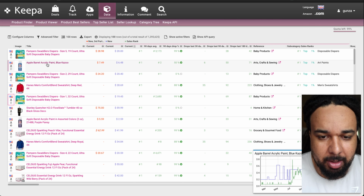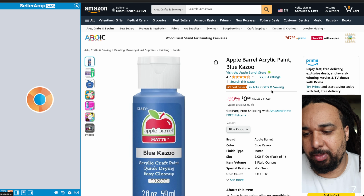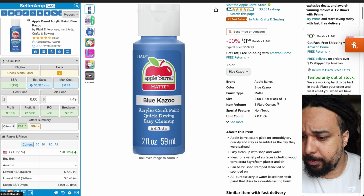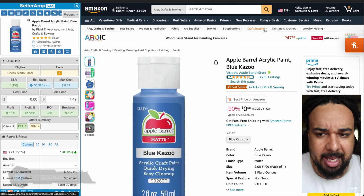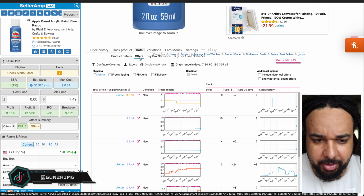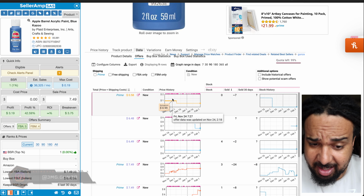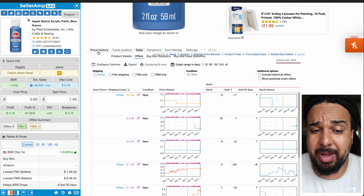Apple Barrel Acrylic Paint Blue Kazoo. Okay, we have more than 3 FBM offers on this specific listing. Let's see if we can actually buy this product on Amazon. And it's selling at 58 cents. What the heck? It's probably FBM, yeah, it's at 58 cents, and people add the shipping on top. Let me check in the offers. No, actually, Amazon is selling it for 58 cents. This is crazy.